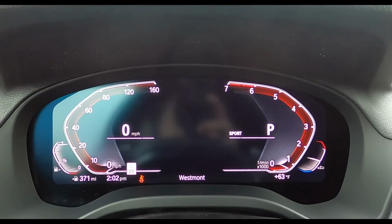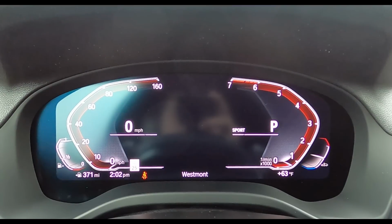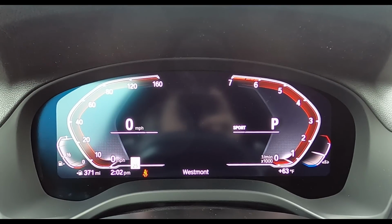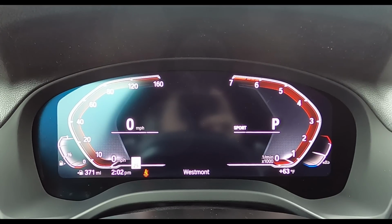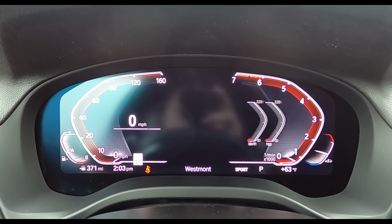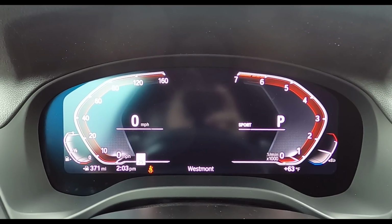The 12-inch digital gauge cluster is part of Live Cockpit Pro, which this X3 is equipped with. The screen is big and bright and the interface just looks nice. Digital speedometer and tachometer are displayed along with your gauges, time, speed limit sign, location. Also, you can scroll through your trip computer, media, power, drive modes, etc.